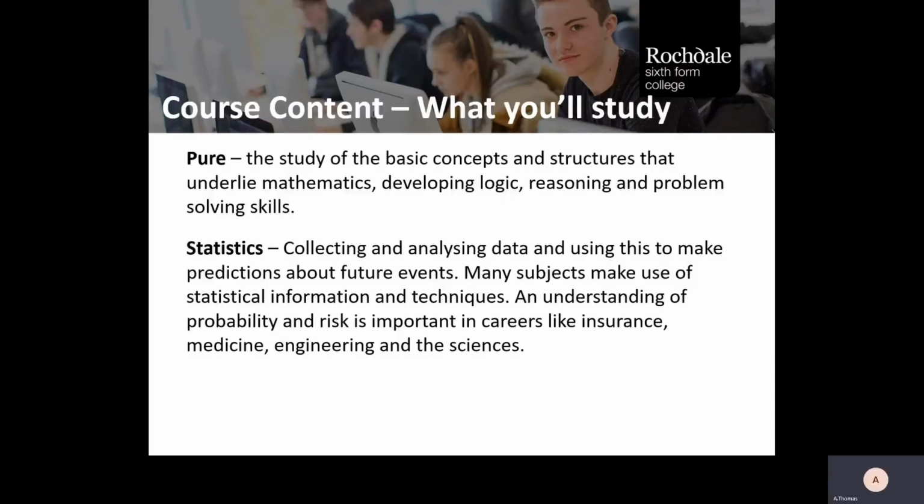So statistics is all about collecting and analysing data. We'll use that data and its analysis to make predictions about future events, test other people's claims. Whether you see something in the news that seems utterly ridiculous, that's the kind of thing that we will learn how to test and show that it's unfeasible or show that it's an unreasonable claim in statistics A-level. And so obviously this develops a huge understanding of probability and things like risk and what things actually mean. And this is really important in things like insurance, medicine, and obviously engineering and the sciences.